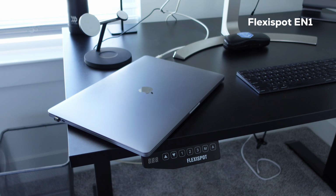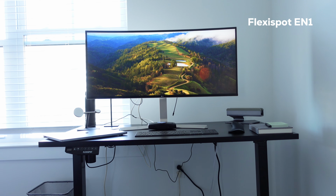Now let's get into the components of this setup. For the desk, I have this FlexiSpot standing desk EN1, and I've had this for almost 4 years now, and it's still going strong even after moving 3 times.